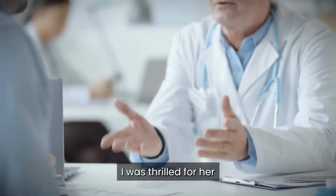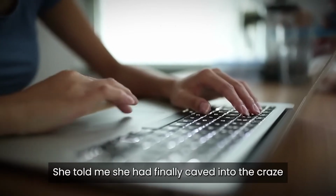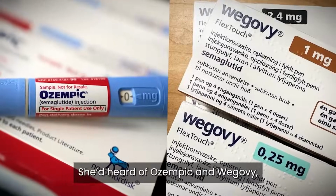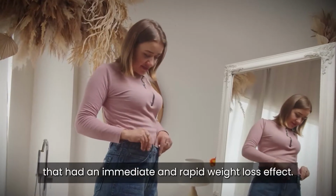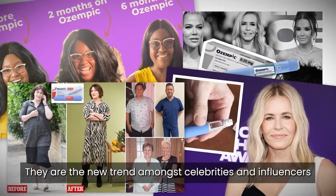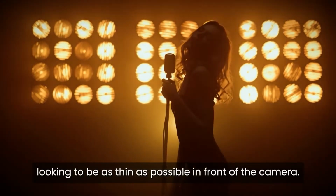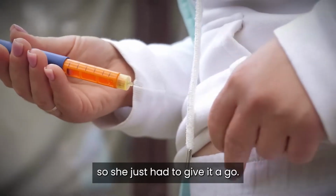I was so shocked at the change that I almost did not recognize her. I was thrilled for her and asked how she managed to succeed after struggling for so long. She told me she had finally caved into the craze and tried the Ozempic shots that she had kept hearing about. She'd heard of Ozempic and Wegovy, the drugs used for diabetics, that had an immediate and rapid weight loss effect. They are the new trend amongst celebrities and influencers looking to be as thin as possible in front of the camera. She had watched so many celebrities slim down, and even some of her friends had tried it, so she just had to give it a go.